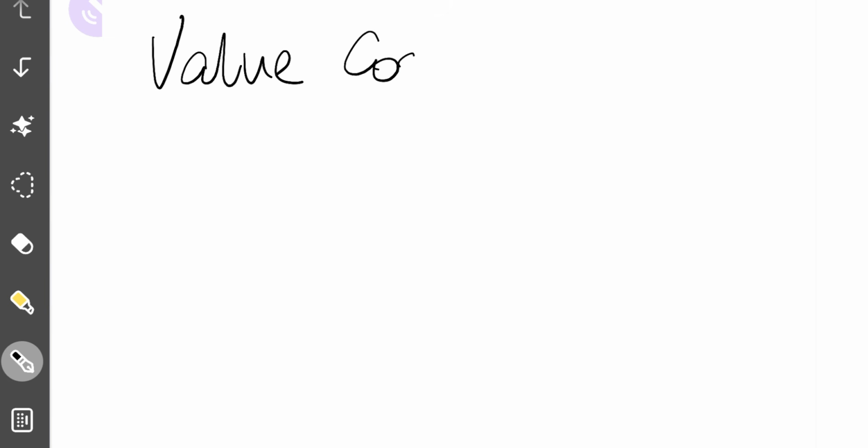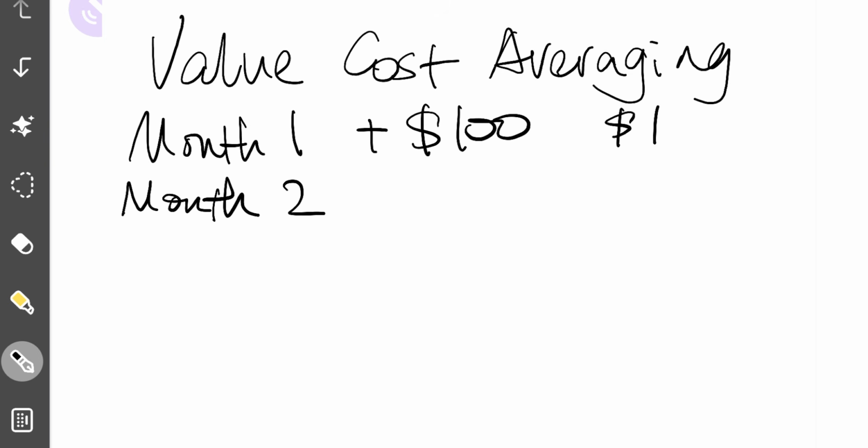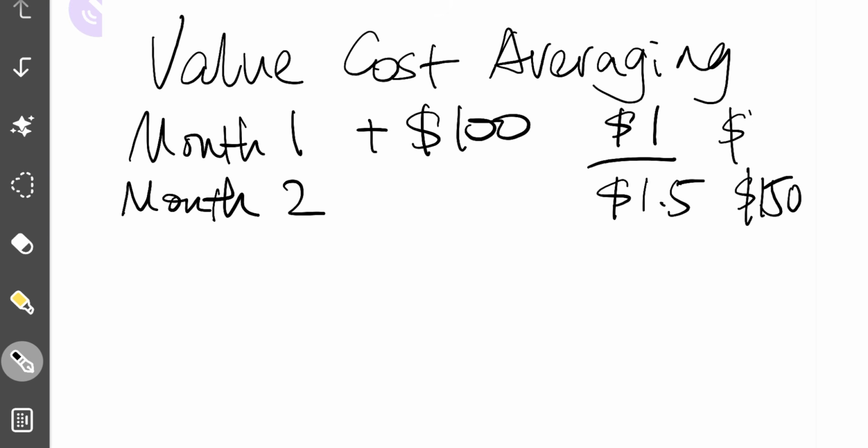For those who don't know, value cost averaging means instead of putting in $100 each month, like in dollar cost averaging, you would bring your balance up to $100 more than a month ago. So to illustrate that, let's say month 1, you put in $100 at the price of $1. And by month 2, the price has increased to $1.5 per share. So that means your holding is now worth $150, whereas last month it was $100. So now it's worth $150, then you would only put in $50 instead. So that would bring the full balance to $200.